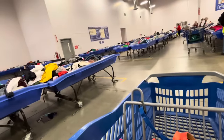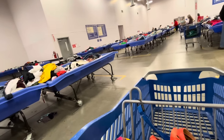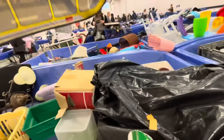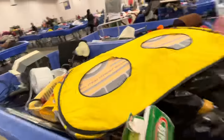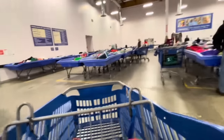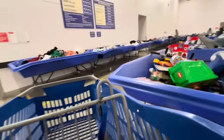I wonder if the pricing is different. No, it's the same as mine. I mean, it's the same region, so I would expect it to be the same, but you never know. Lots of clothing bins, which I'm gonna do last, but they're kind of all mixed around.